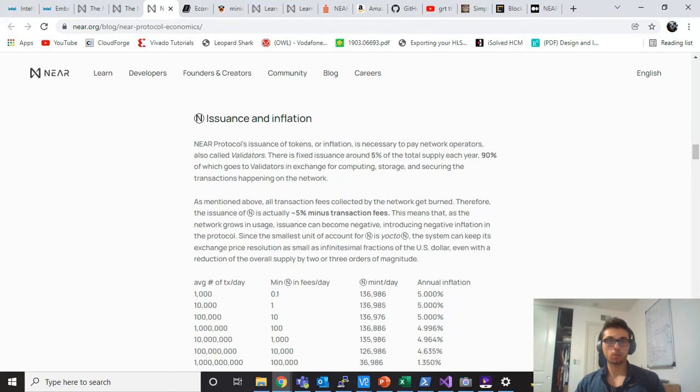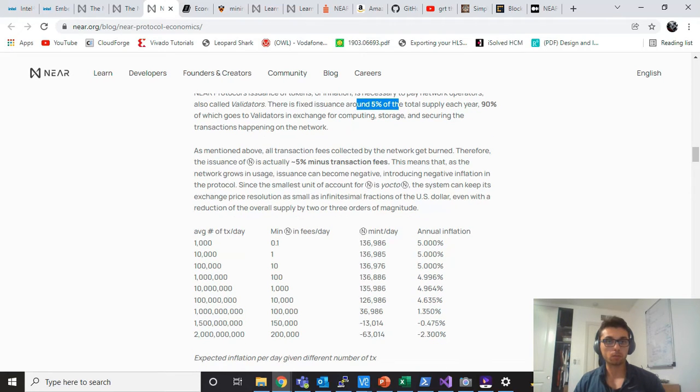NEAR's protocol issuance of tokens is necessary to pay network operators, also called validators. There is a fixed issuance of 5% of the total supply each year, 90% of which goes to the validators in exchange for computing, storage, and securing transactions happening on the network. As mentioned above, all transaction fees collected by the network get burned. Therefore, the issuance of NEAR is actually around 5% minus transaction fees. This means that as the network grows in usage, issuance can become negative, introducing negative inflation in the protocol.